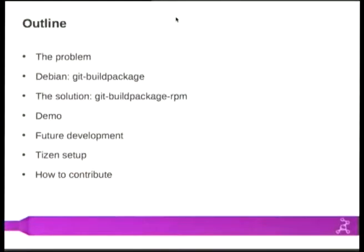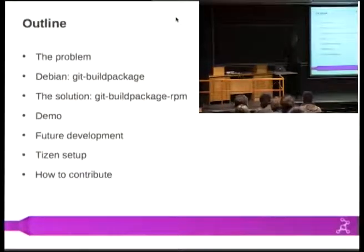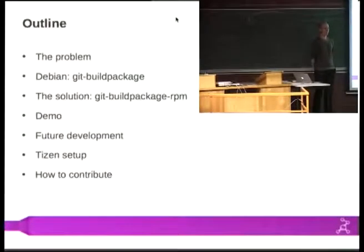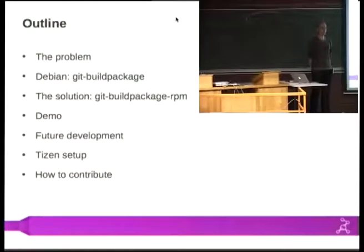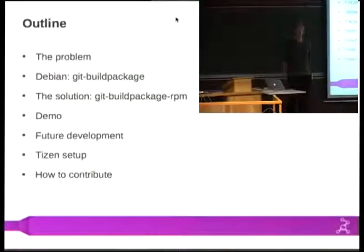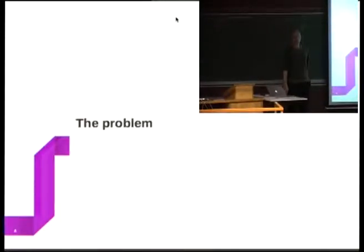Outline of my talk. First, I'm going to present the problem that I found. Then shortly talk about Debian and the Git-buildpackage tool there. Then present our solution to the problem, the Git-buildpackage RPM toolset, and do a little bit deeper dive there, and then demo the tools. Then talk shortly about future development, what I have in mind, and if I have time, I can shortly talk about the build setup which we have in Tizen. First, the problem.